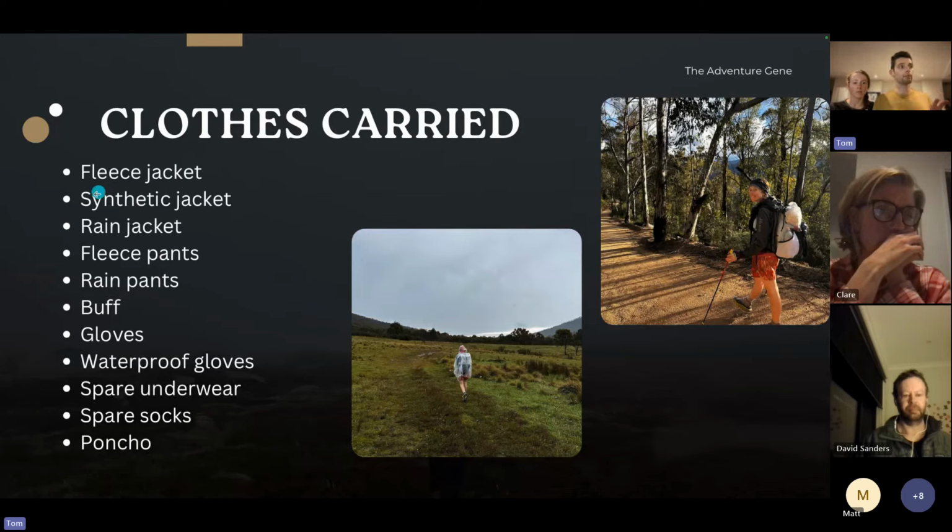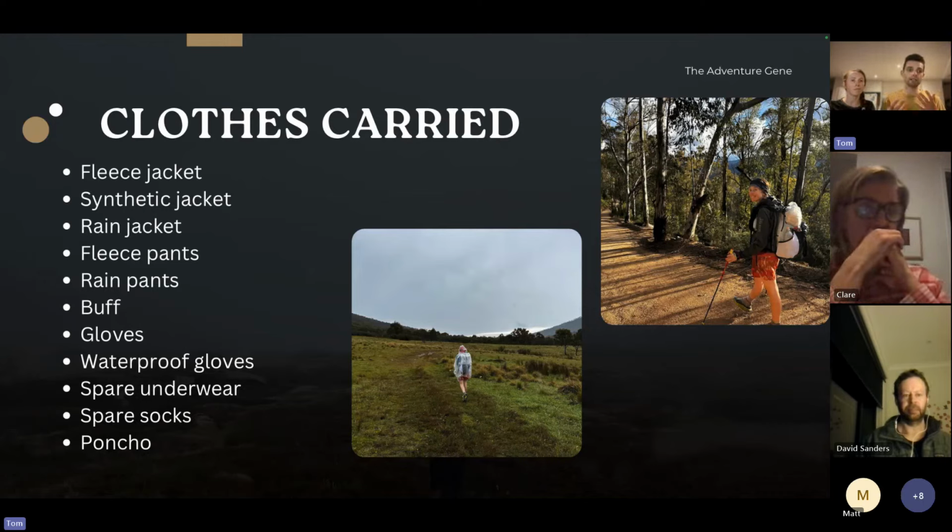So the next item is a synthetic jacket. So this is kind of instead of a down jacket. The reason is that synthetic jackets are much more resilient to moisture. So, if you end up in one of those bad scenarios where you're walking and it's pissing down with rain and you're getting cold, if you put a down jacket on, its warmth is going to drop relatively quickly because the moisture will collapse the down. Whereas with a synthetic jacket, it's going to keep you warmer for longer.